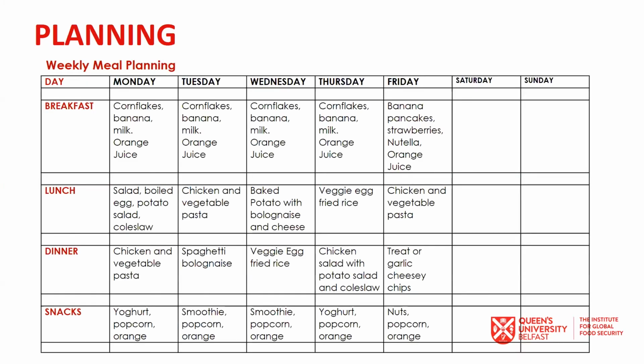If you're not used to doing weekly meal plans, it's quite easy and basic to start off with a nice little spreadsheet. Obviously, there are lots of apps you can use on your phone. And again, this weekly meal planning may suit older students more, depending on how your class is. But as I said, you are the experts and you know better.